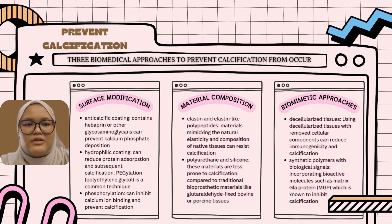Lastly, surface modification techniques are essential for creating a less calcification-prone environment. Coating the valve surface with biocompatible materials such as polyethylene glycol or PET creates a hydrophilic layer that resists protein absorption and cellular adhesion. Moreover, surface modifications with anticoagulants like heparin can reduce thrombus formation, further minimizing calcification risk.